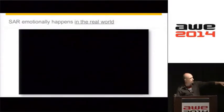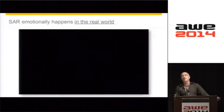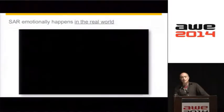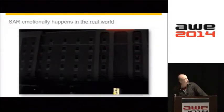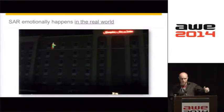So here's an example on the same building of a little elf on the upper left. The elf is clearly not attempting to look real, but people reacted as if it was there. So when the elf almost falls, listen to the reaction of the audience.